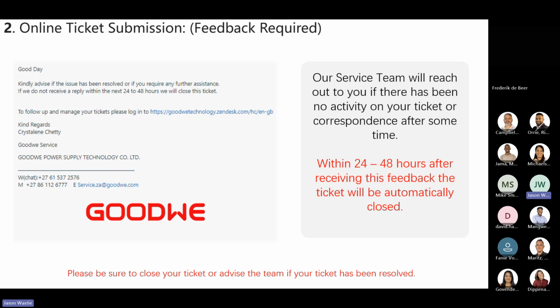and not just close it because, within 24 hours, the ticket will be closed. We will try our utmost best to get a hold of anybody. If it falls over a weekend or over a public holiday or something like that, we will obviously make our utmost efforts to try and get a hold of you before we just close the ticket.